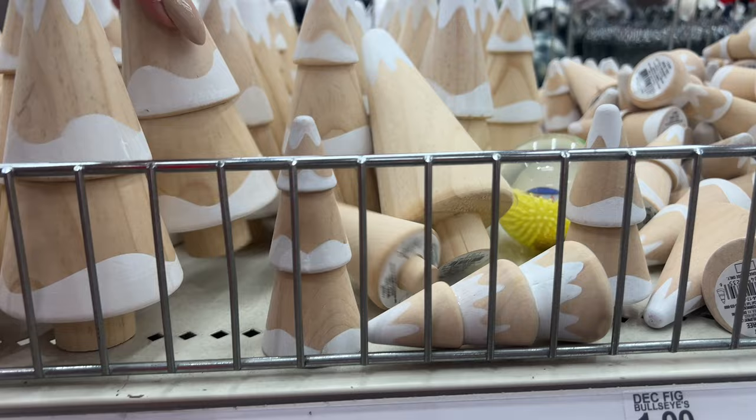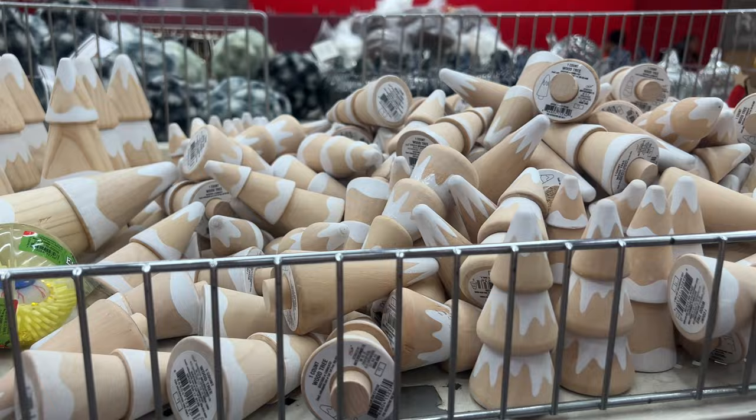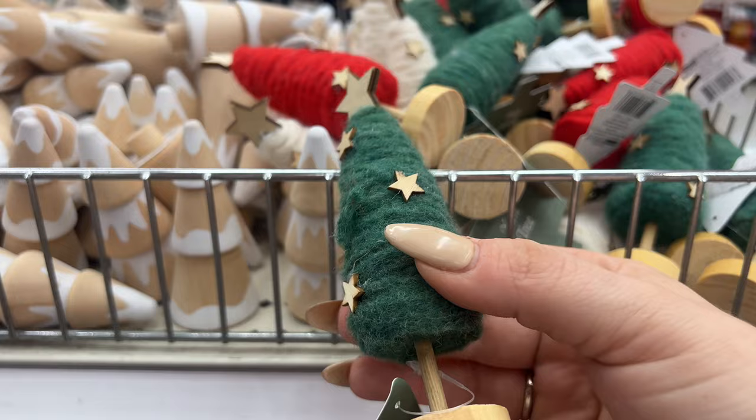I'm just picking them up because people are looking and they just dump them. I'm sure those were just put in like that because there's no way anyone has the time to stand all those up. But those are here. Look at that. Isn't that awesome? And then we have these Christmas trees with the stars. Look at this one. Look at that awesomeness.